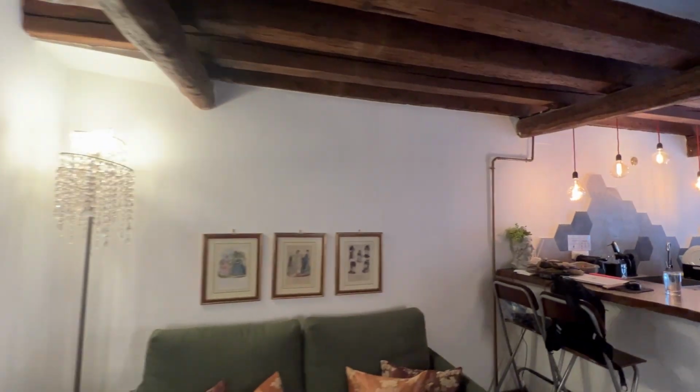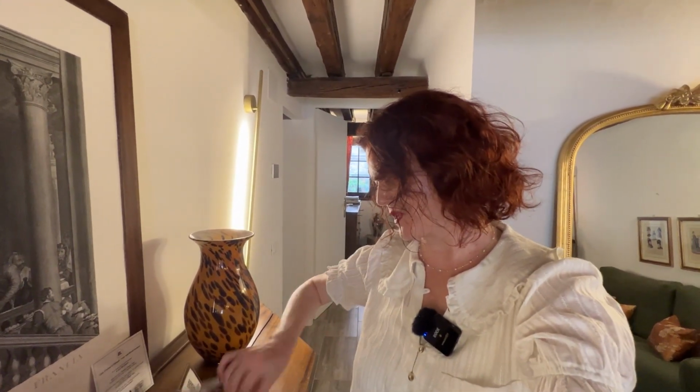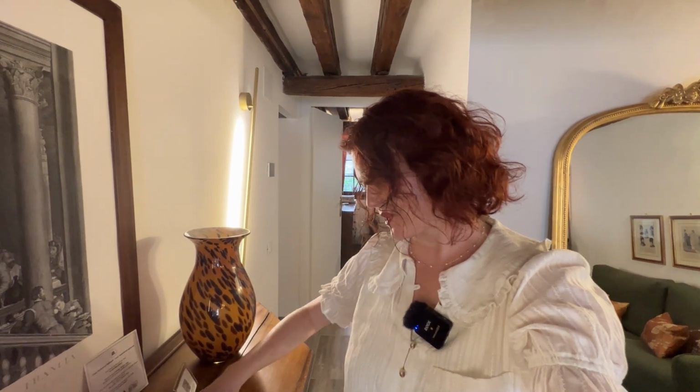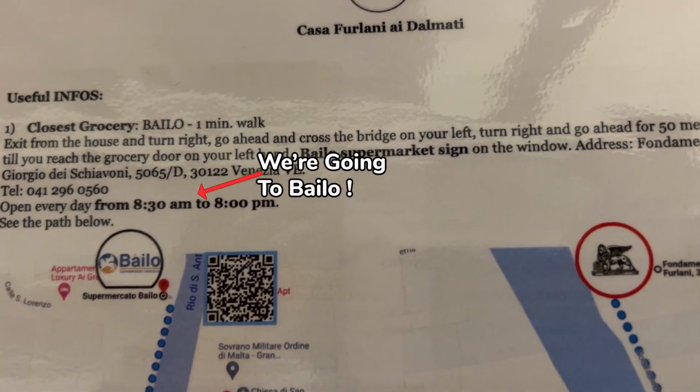Well, that's our tour. Let's walk over to the grocery store. It is not that far. Let me look back in my guidebook. It tells us the name of it. I did pop in there yesterday.